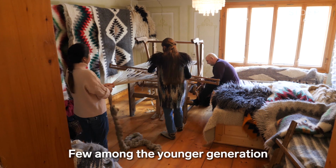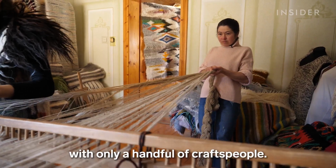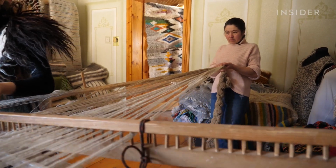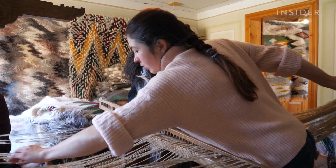Few among the younger generation are drawn to this labor-intensive craft, leaving the Hutsul community with only a handful of craftspeople. But Natalia and Yaroslav are passing it on to their children.